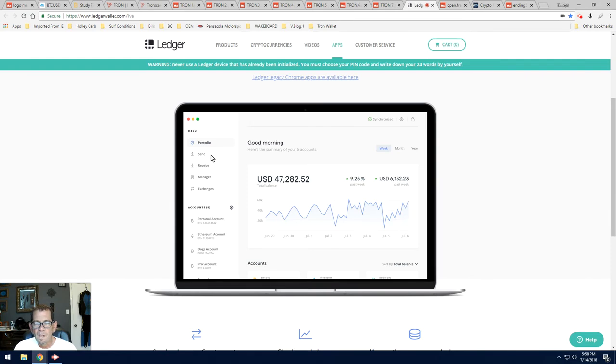So a couple things you need to know. Not every program will show, even though you have it, it won't show on this screen. There's a fairly short list that shows on this screen. I hope they upgrade that later on. For instance, your Tron will not show down here.